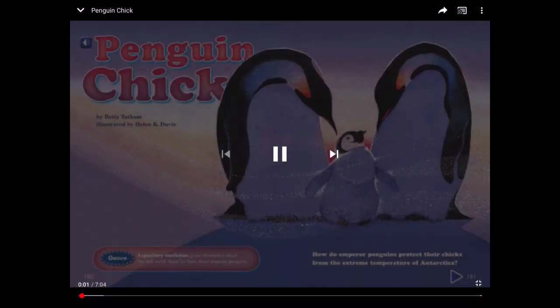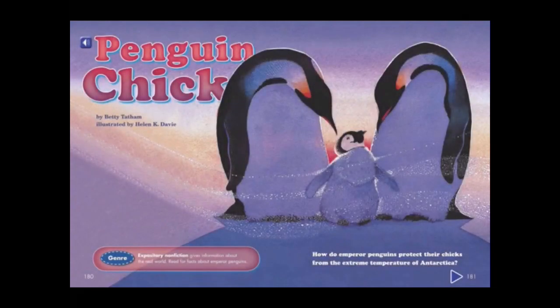Penguin Chick by Betty Tatham. Illustrated by Helen K. Davey. How do emperor penguins protect their chicks from the extreme temperature of Antarctica? Genre: expository nonfiction gives information about the real world. Read for facts about emperor penguins.